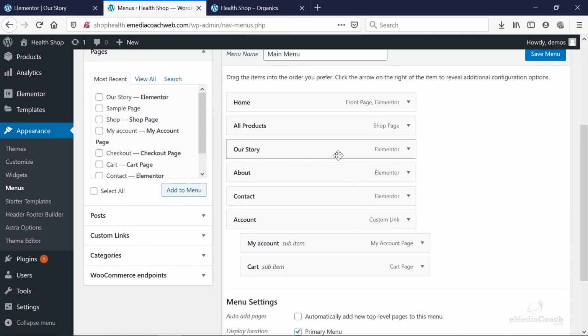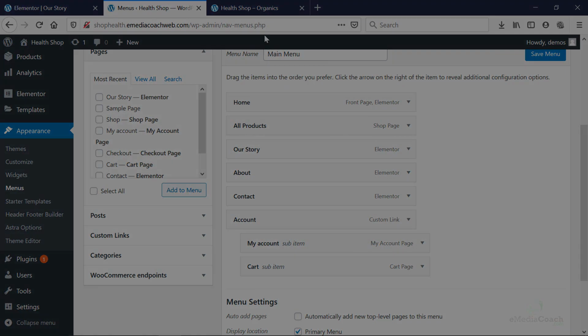And just think of it, what would your customers want to do? They want to easily navigate to see your product categories and your products. So create a menu that allows them to easily do that.